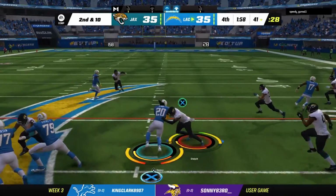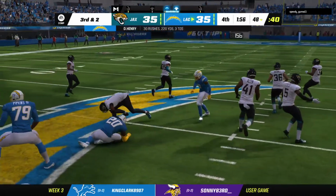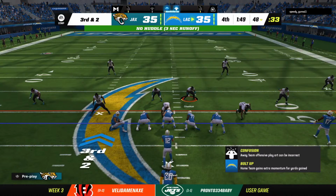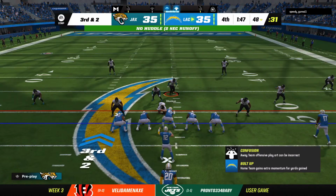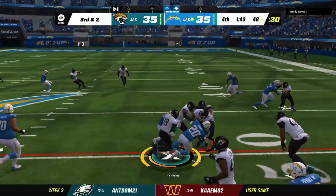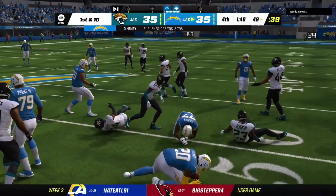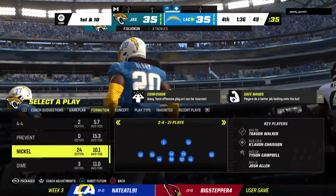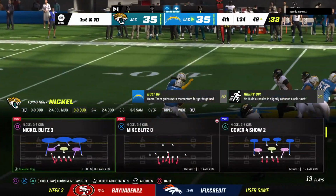Second down, they go again with Henry. And he's going to bull his way forward to the 48. They'll come to the line, needing only 2 yards to gain the first here. On third down, Henry. And he's got the first down yardage there as he takes it just across midfield. Only 3 there on the pickup, but that's enough to move the chains.